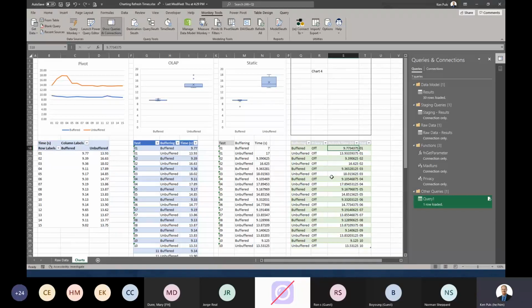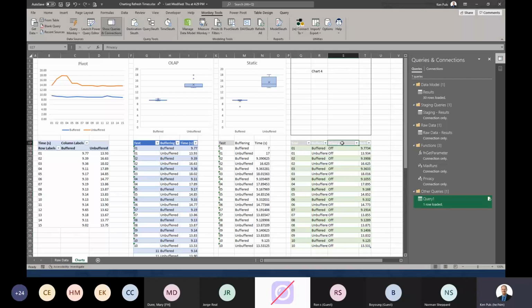What can I do with a table? Well, I can feed a table into one of these charts. So I'm just going to move some stuff around, though. I'm just going to move back across to the left here, and I'm going to move the privacy column over here because I don't really need that. So once I've got these guys in place here, I can now go and say, give me this data.